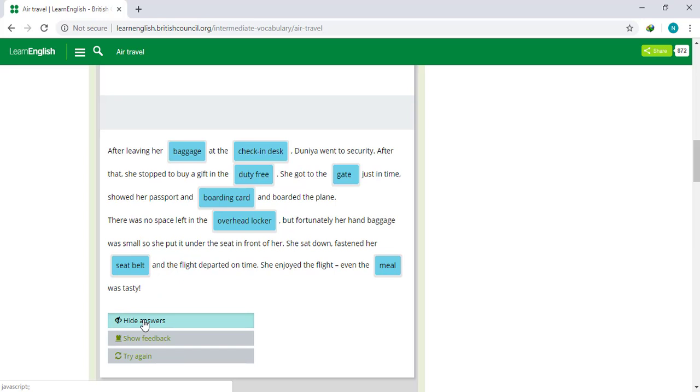After leaving her baggage at check-in desk, she went to security. After that, she stopped to buy a gift in the duty free. She got to the gate just in time. She showed her passport and boarding card and boarded the plane. There was no space left in the overhead locker, but fortunately, her hand baggage was small, so she put it under the seat in front of her. She sat down, fastened her seatbelt, and the flight departed on time. She enjoyed the flight, even the meal was tasty.